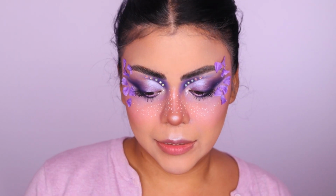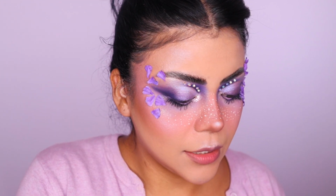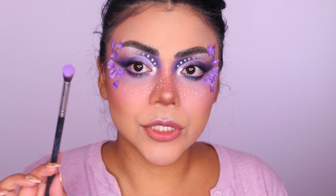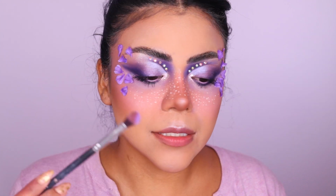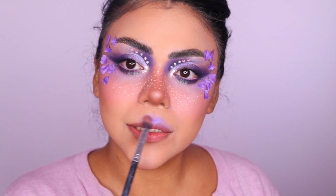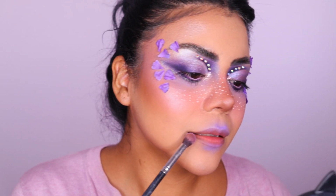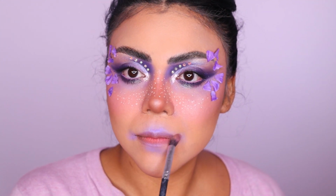So now I'm gonna do my lips before I add lashes. So first I'm gonna take the Giggle eyeshadow that I use for like under my eyes. It's like the lightest purple in the blend palette. And I'm just going to blush my lips, just like my upper lip, a little bit of my lower lip, and in the corners of my mouth.